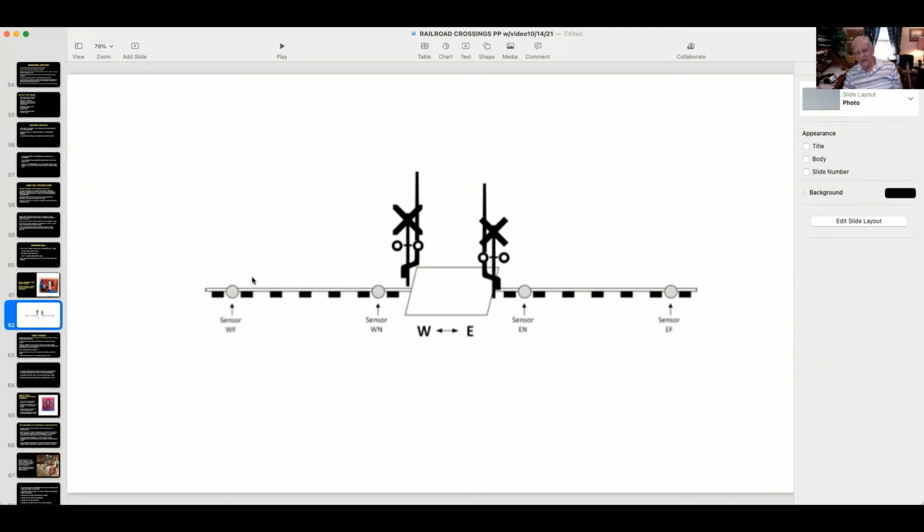Even if the train clears and uncovers these sensors, those gates will remain down, the bells will remain ringing, and the flashers will keep going, as long as that train covers this detector, this sensor, within 35 seconds.